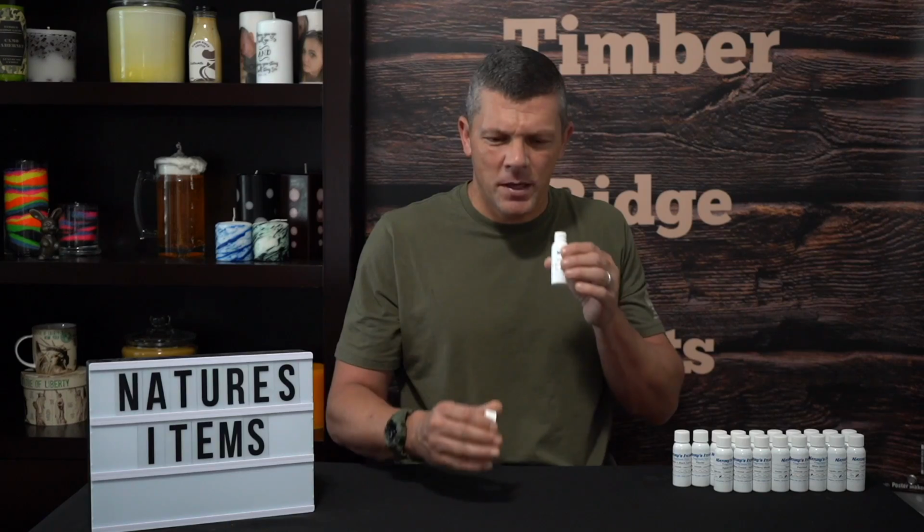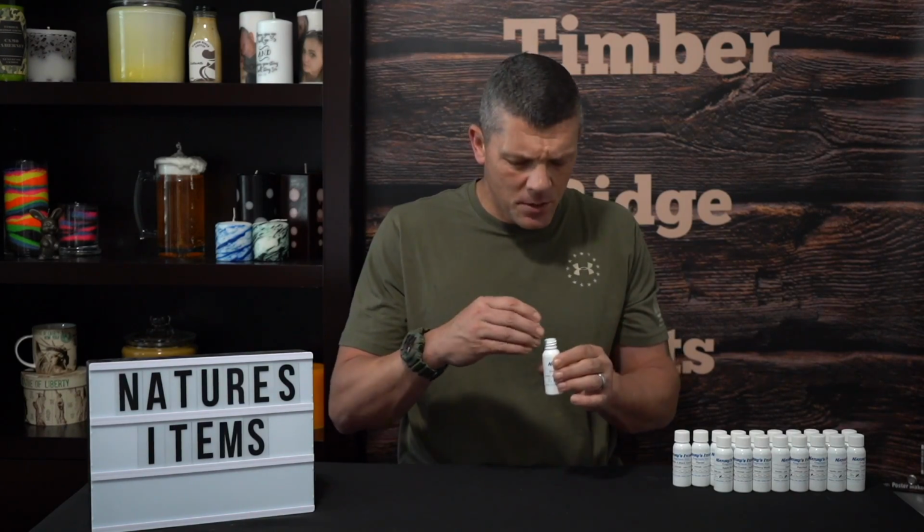Definitely smells like eggnog, but it's not your traditional eggnog. It's a really, really spicy eggnog. Maybe some clove and nutmeg in there. Definitely a good Christmas spice smell, though.